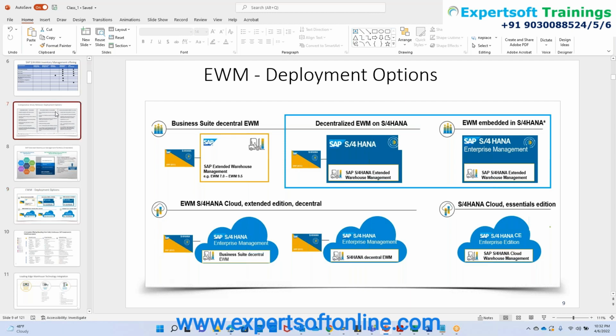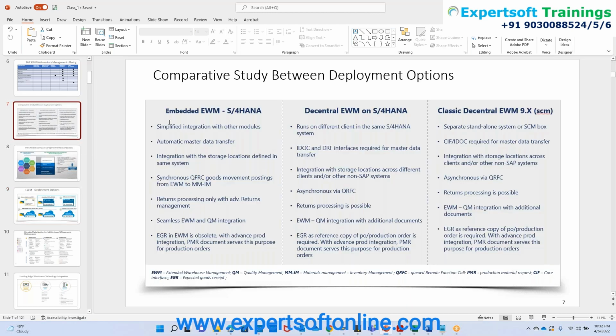Okay, as I said, let me put this slide for you. What's the difference between the different deployment options? As we spoke, embedded EWM, decentralized EWM, and classic.